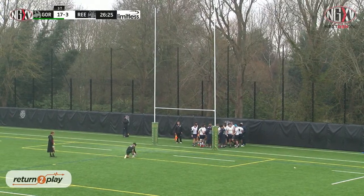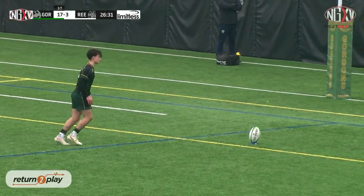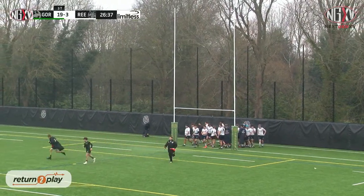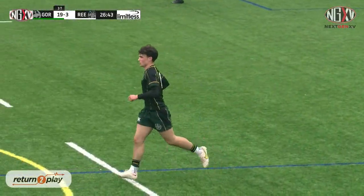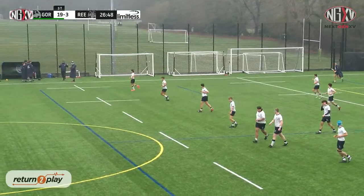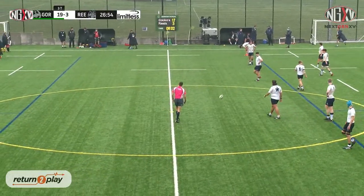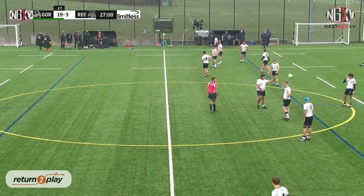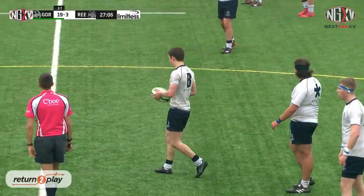And you've got to think that Draud is going to knock this one over. No problem at all. Hands down. And indeed he does. So confident was the referee that he's almost back at the halfway line already. 19-3 to the home side, Gordon's against Reed's, in this second game of the NextGen 15 Spring League. Just under 8 minutes left to go in this first half, as you can see on your screens.